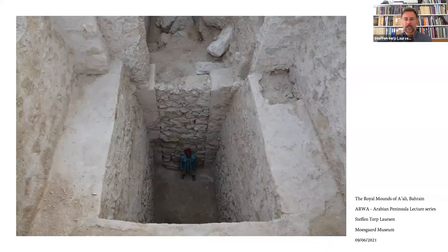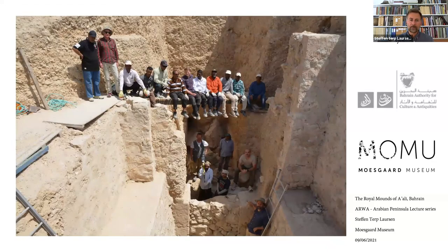Be that as it may, the entombed kings once controlled the lucrative trade between East and West, and through some combination of ideology and wealth, they successfully managed to institutionalize their dynasty and secure the hereditary transmission of power for many generations. It is my hope that with the insights presented in this lecture, our understanding of the royal cemetery and kingship in Dilmun has been propelled forward. Thank you.